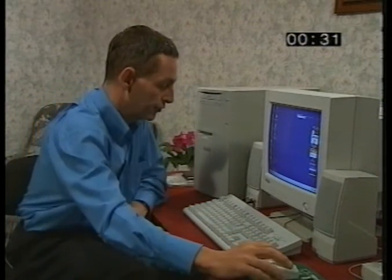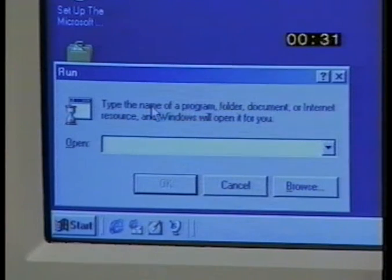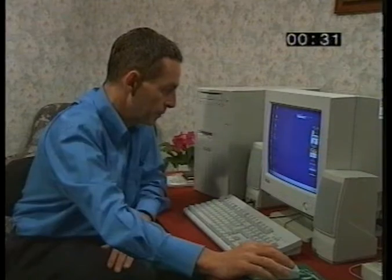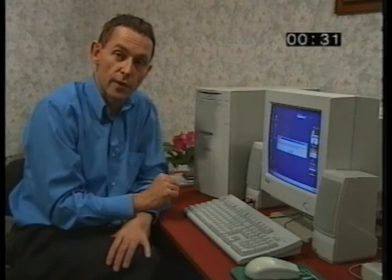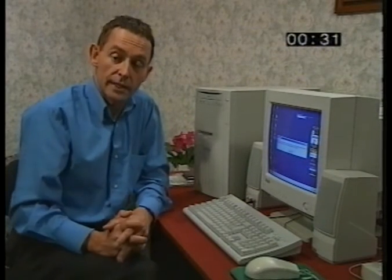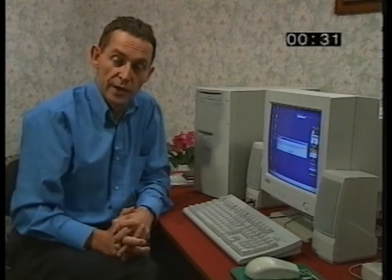So, I go to the Start menu, click on Run, and type in the instructions that came with the CD. In this case, I have to type D:/setup.exe. Now I click on OK, and the PC starts copying the necessary files from the CD to the hard drive. For some programs that can take quite a long time, so you have to be patient. The computer will tell you when it's finished.